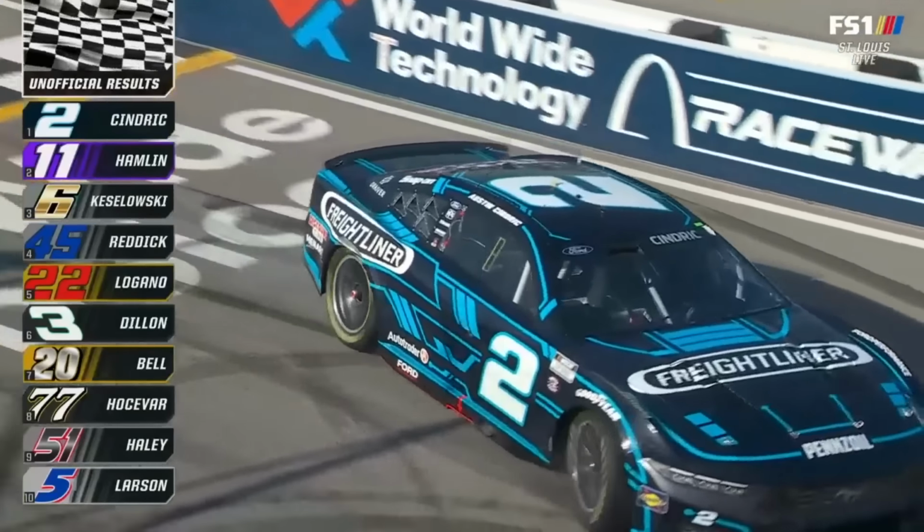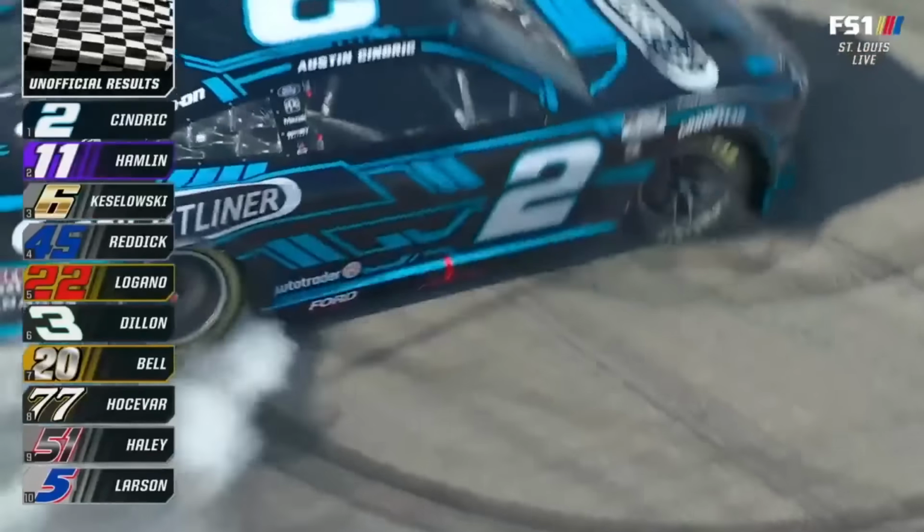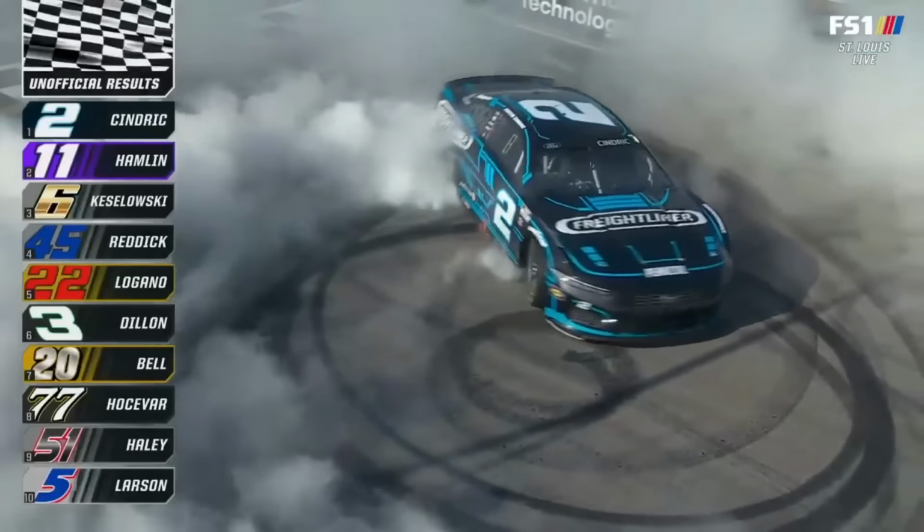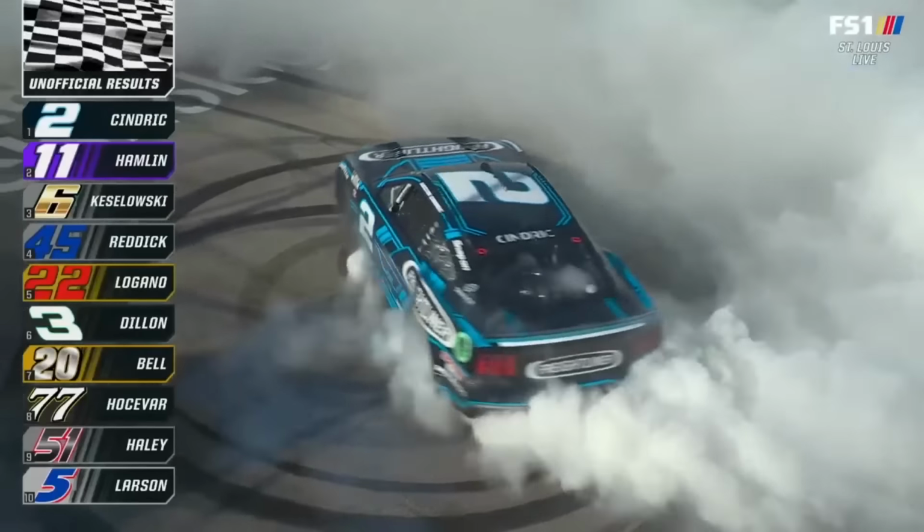On the lead lap, what a heartbreaker. Think back to those pit stops and how far ahead he came out of Austin Cindric. I don't know that they took it all on purpose, trying to get the track position.